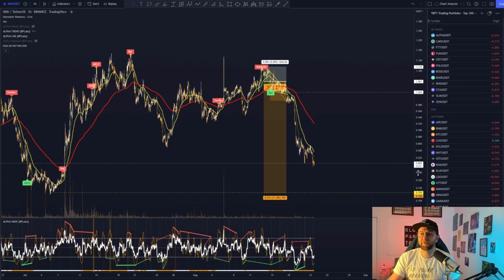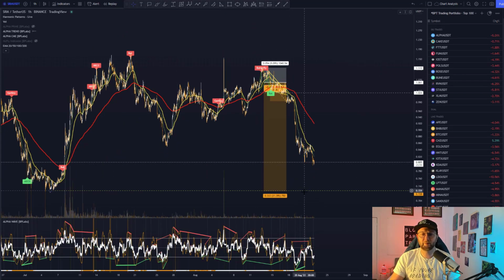Serum, we are still only on one safety order for this at the moment. We're not going to commit anything further until we maybe get down here to a key support. By the way, all these key supports are pretty much in line with where I feel Bitcoin's floor is going to be. So if we do get down there, then I feel like that's a really good place to be buying within, at least a certain bracket.